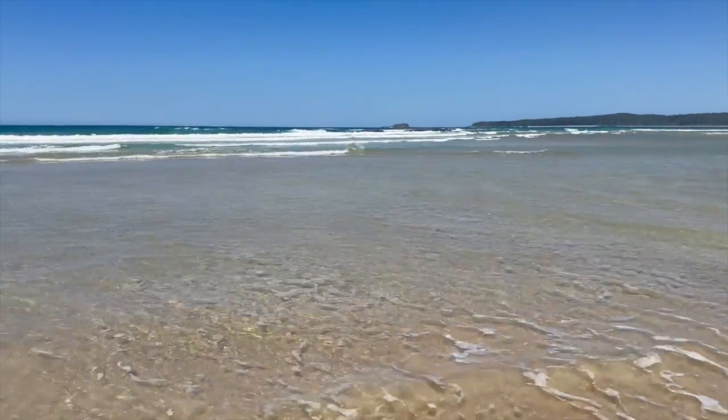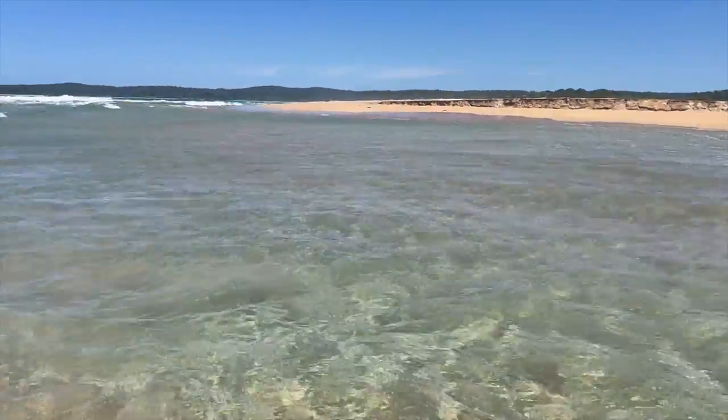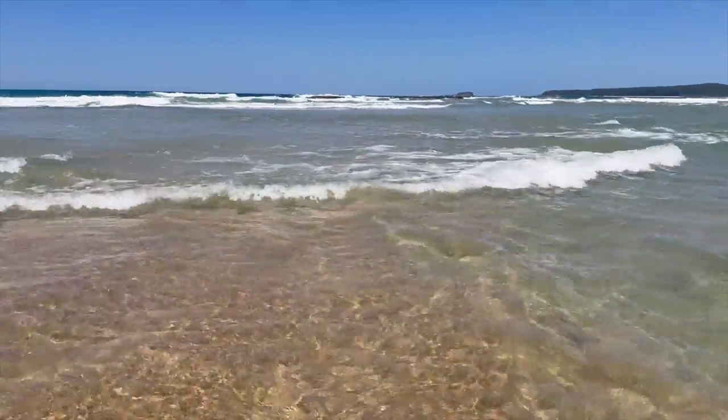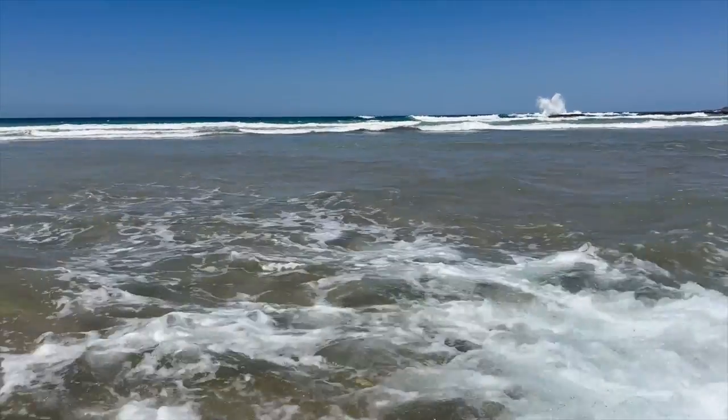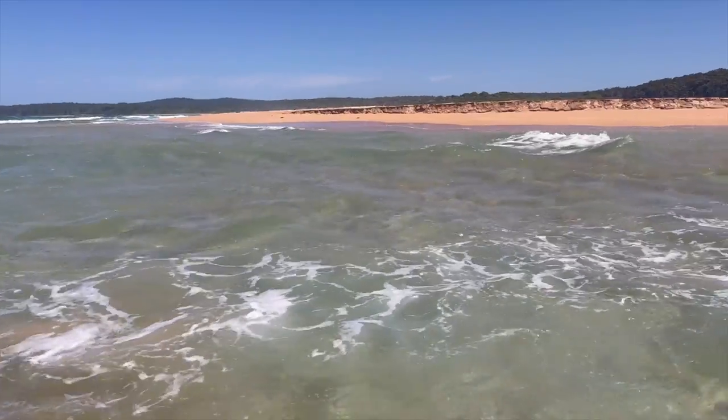See how we're going to get to the other side. I'm halfway across on a shallow sandbank at the moment. It's got to about waist deep so far. I've just got this bit in front of me now.